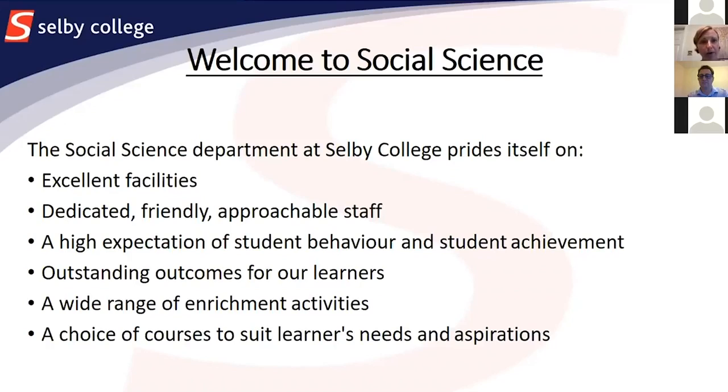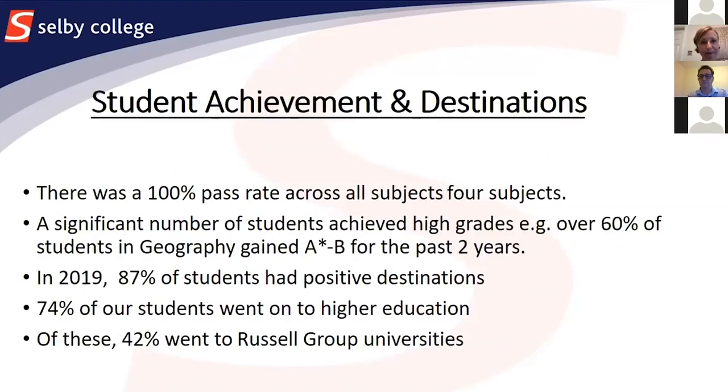Within the department, we also try to offer a range of different enrichment activities. And underneath it all, we just want learners to gain the best possible qualifications they can, to ensure that they go on to fulfil their aspirations, whether that be higher education, high level apprenticeships, or out in the world of work.